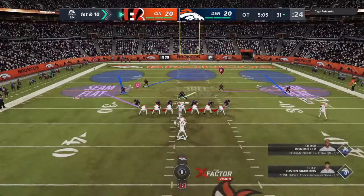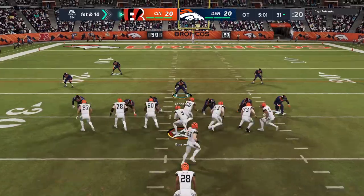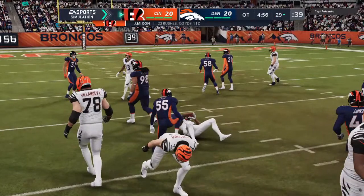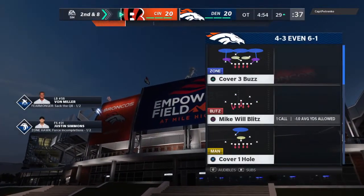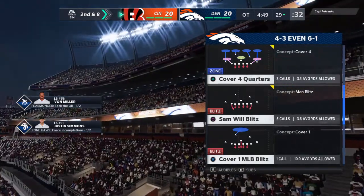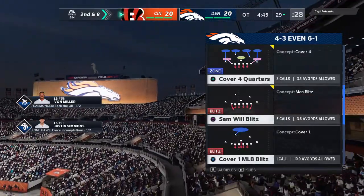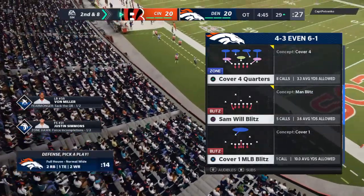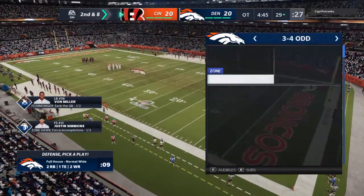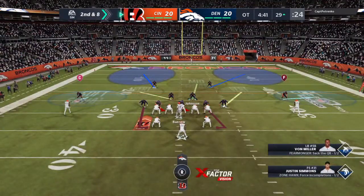Line of scrimmage, the 31 now on 1st and 10. Mixon. He winds up getting only a couple there, down to the 29. Well, any lane that might have been open there was closed pretty quickly, and that was because the defensive front won that battle at the point of attack at the line of scrimmage. They used great leverage, held their spot, and stacked him up. Got it here at the 29 on 2nd and 8.